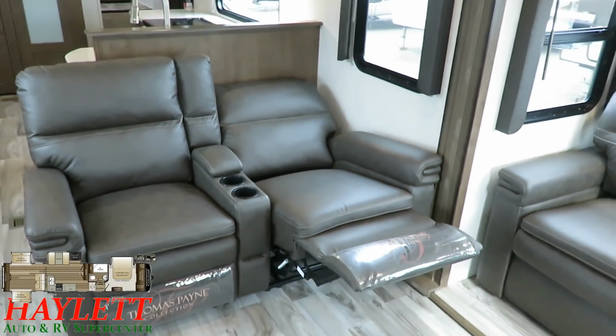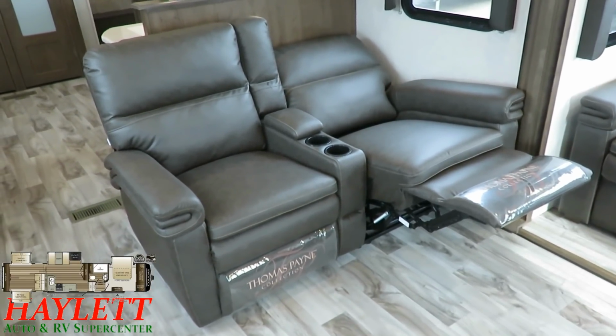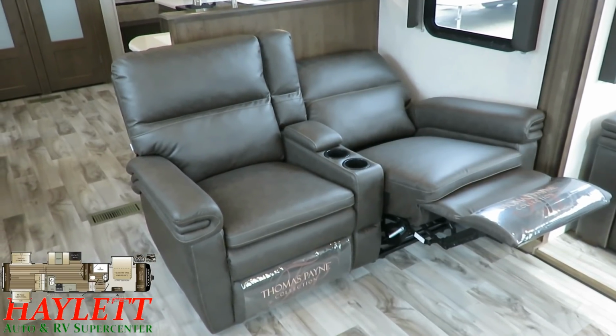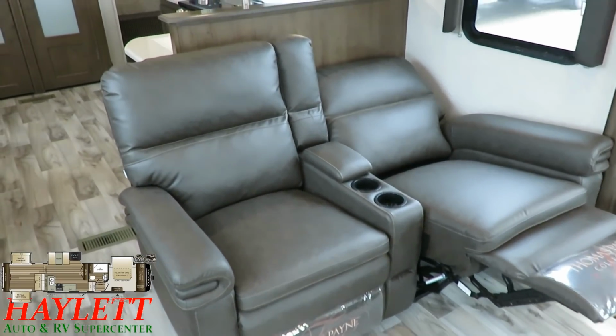Now, this is a dual, full reclining sort of cinema seat right here, but it's also a wall hugger. So I've got that thing fully laid back, and I didn't have to slide it. You don't have to move it. And I do like the little remote control storage armrest in the middle of that too.